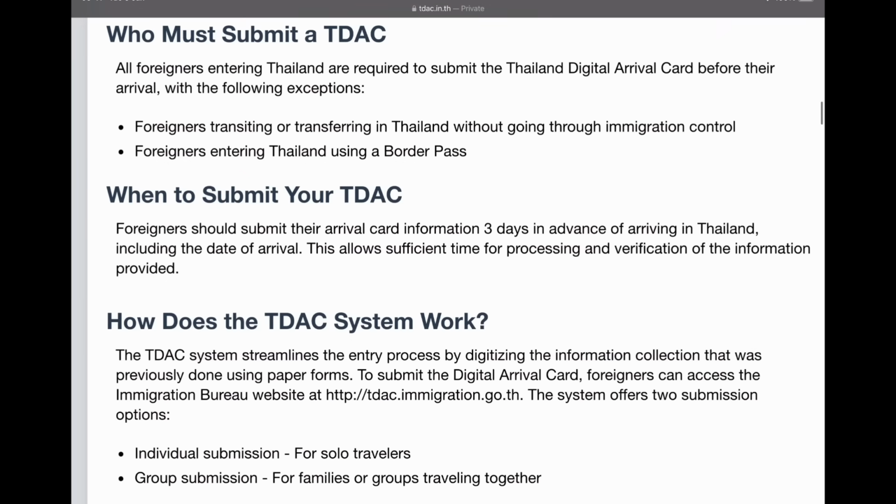The next question, when to submit your TDAC. Foreigners should submit their arrival card information 3 days in advance of arriving in Thailand, including the day of arrival. And this allows sufficient time for processing and verification of the information provided. So you have to do it at least 3 days before your arrival, but you could do it 4 or 5 days before your arrival.